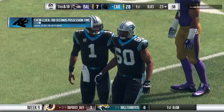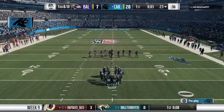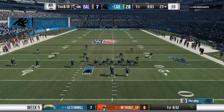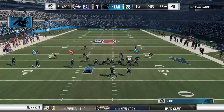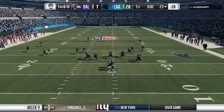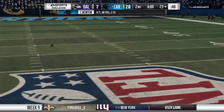The effort's always going to be there. Everyone's always going to try and make a catch, but underthrown balls, I think, are the toughest ones to come back and get because usually your momentum's going in the opposite direction when you're trying to stop, break, and come back and get it. This is Newton off the play fake to McCaffrey, and that one is incomplete.